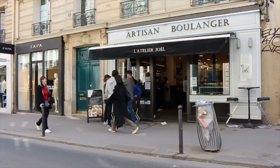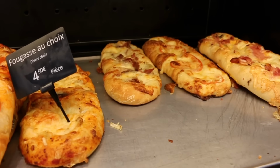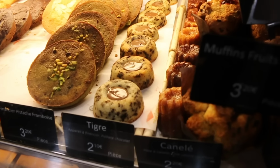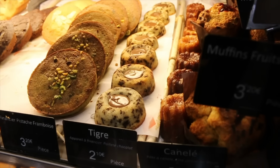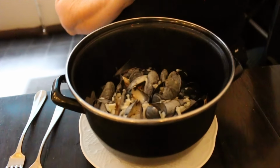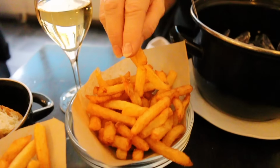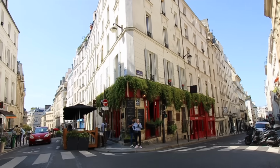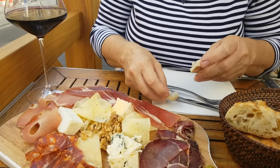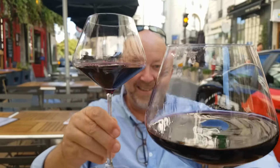Places to eat nearby include Joël L'Atelier, where you can get a formula lunch for about 10 euros, and they have amazing sweet stuff in the bakery. You could also choose Solomon C Seafood Bar, where they have awesome mussels and French fries, or moules frites, or the Bar au Père Louis for casual dining, a charcuterie and a glass of wine, and there's plenty of street food vendors all around.